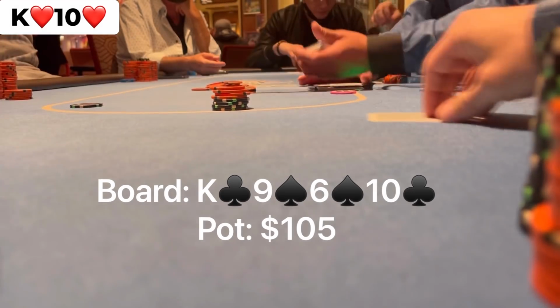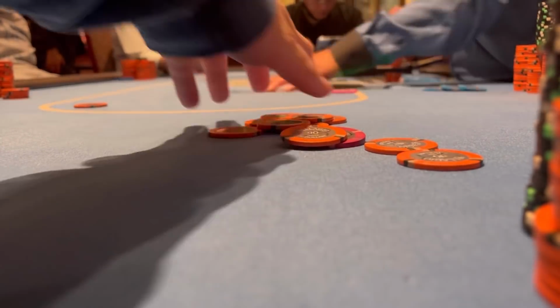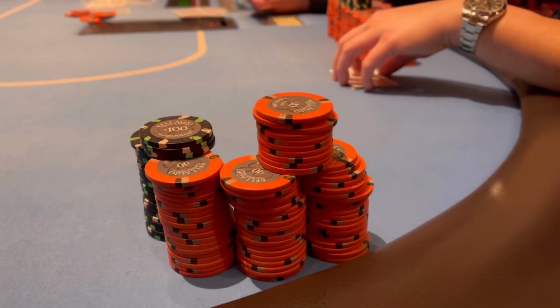When I raise, he makes a snap fold. We end up taking down this pot, which ends up being our last hand of the night. End up racking up our chips, heading to the cage, and cashing out for the night.